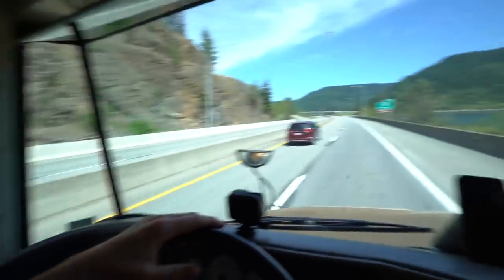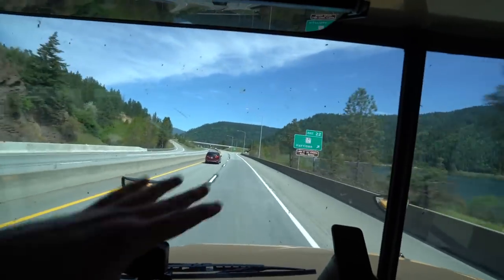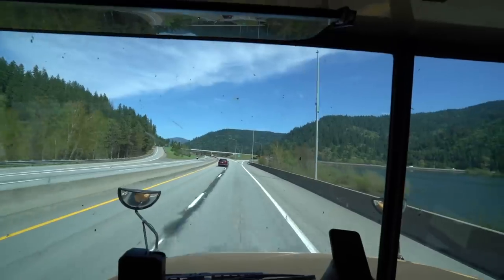We're going to try and find a hot spring. We probably need to charge up our auxiliary battery packs because they're getting a little bit low. We just got a few more hours of driving through, in my opinion, some of the most beautiful parts of the United States here. I think it's the Rocky Mountains of Idaho.